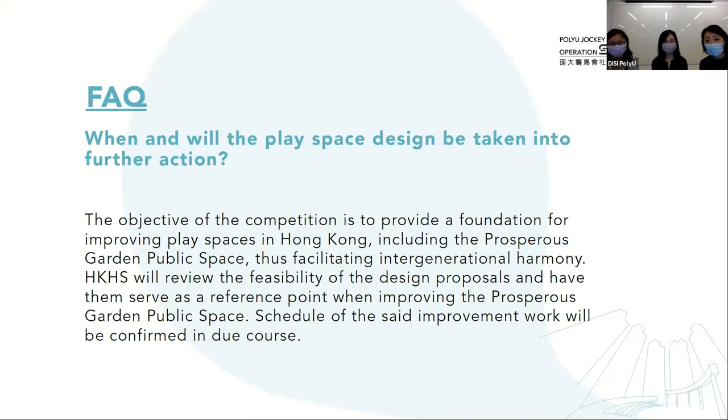So for everyone, this competition is an idea competition. The objective of the competition is to provide a foundation for improving play spaces in Hong Kong, including the Prosperous Garden public space, and facilitating intergenerational harmony. From the Housing Society, we will assess the feasibility of the design proposal first before we take further considerations, because we have to obtain the PUE approval from the Lands Department as well, and also gain the consent from all stakeholders, including the resident organizations. So at this stage, we can't commit anything.